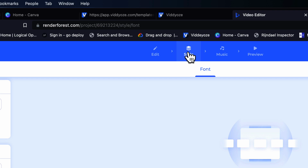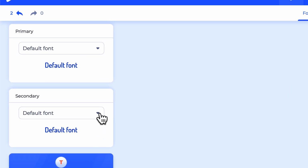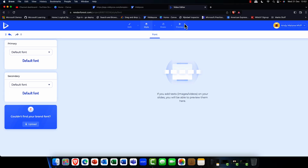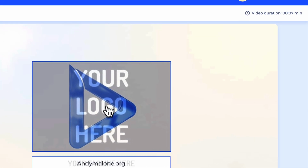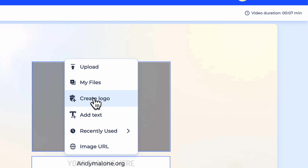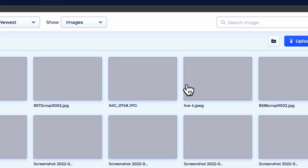I can choose the style. So some templates come with different styles and different fonts and so on. So you can see you can go in, you can change the font and so on. The next thing you might want to do is bring in your logo. So you can either create a logo or you can add from your library.